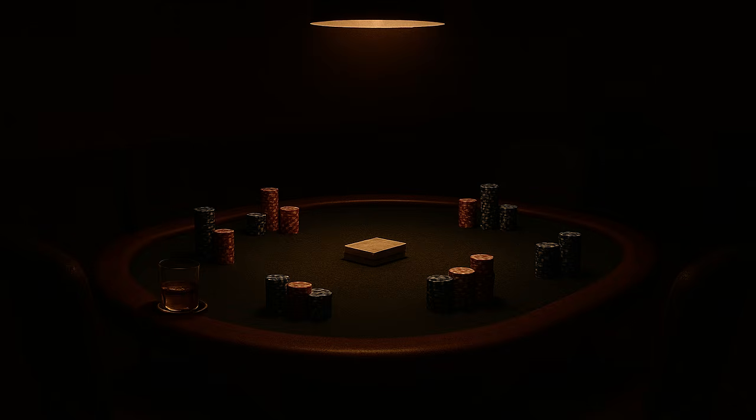The deeper the stacks, the more lucrative the set mining becomes, as there is a greater likelihood of winning a large pot if the set is achieved. However, it's crucial to remain cautious and avoid overcommitting if the flop does not improve your hand. The discipline to fold when the board is unfavorable is key to preserving chips for future opportunities.